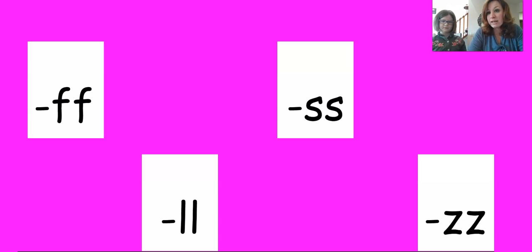Anyway, what we're learning today is what we call the floss rule in spelling. And that means when you have a one-syllable word with a short vowel, and it ends in F, L, S, and Z, you double that last letter. What? That might be a little confusing.